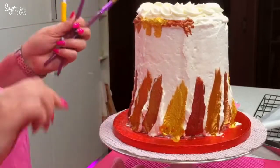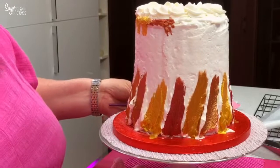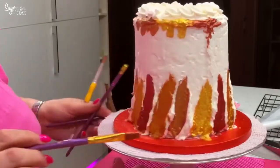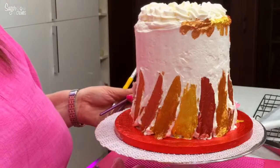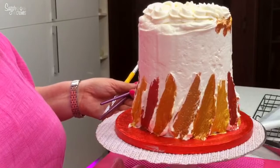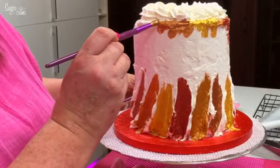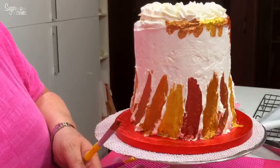I'm just playing, I don't even know what it's going to look like. I'm getting muddled up with my colours now though. Oh, that's it, yeah, that's that one. Right, I need to clean my brush there. Use that one. What colour have I not used here now?